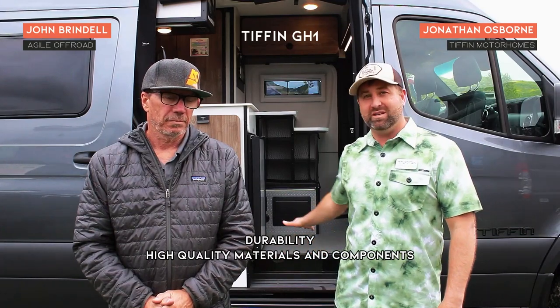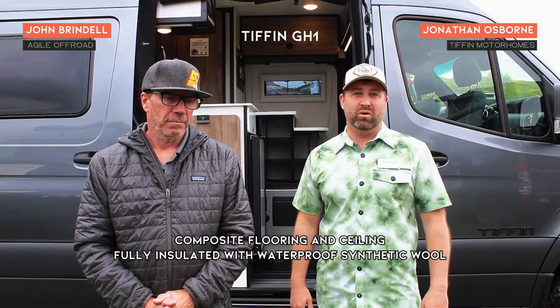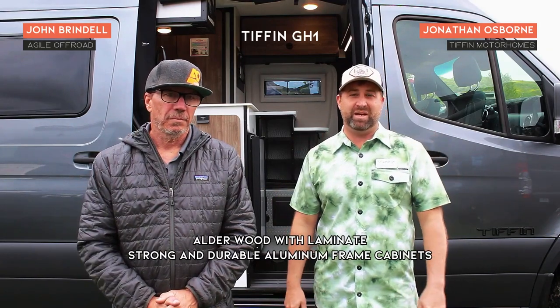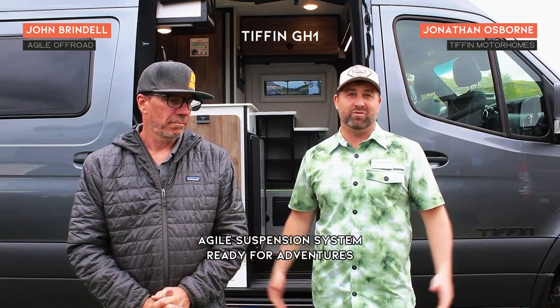So there's no plywood in this van. It's all composite materials on the floor, composite in the ceiling. It's fully insulated with a nice waterproof synthetic wool. Just all the attention to detail. True alderwood with laminate on the wood. Completely very strong and durable aluminum frame cabinetry. And then of course our partners here, they put an awesome suspension system on it. So it's truly equipped and ready for off-road adventure.